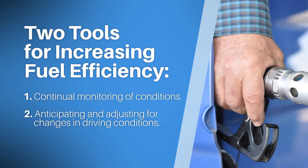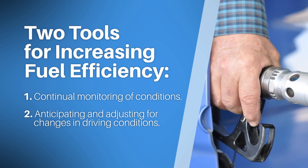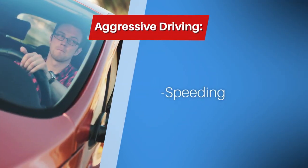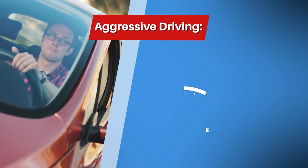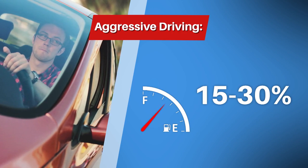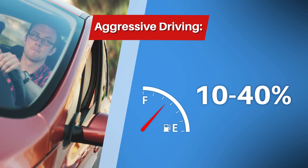Basically, the more gradual that you can make any change in a direction or speed, the less fuel it takes to make it happen. Aggressive driving, like speeding, rapid acceleration, and braking, can lower your fuel mileage roughly 15 to 30% at highway speeds and from 10 to 40% in stop-and-go traffic.